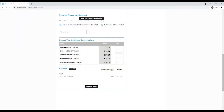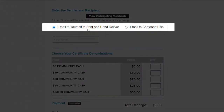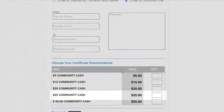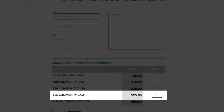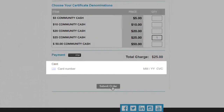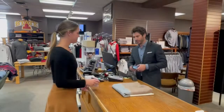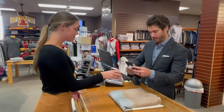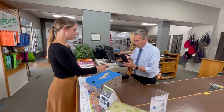From here, you can decide whether to send community cash to yourself and then hand deliver, or choose the option that directly sends it to your friend or family member through an email. To complete the order, choose how much community cash you want to purchase, and finish by filling out your payment information. Once the QR code is sent to your email, visit any participating business and use it like a normal gift card. Just scan your QR code at checkout and you're ready for your purchase.